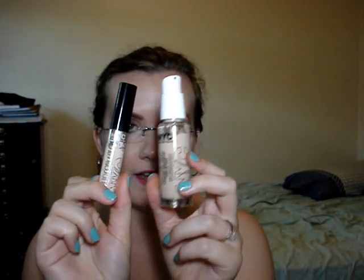I've mentioned these products a million times before, you're probably sick of hearing about them, but the NYC Smooth Skin Foundation and the Liquid Concealer, I wanted to mention these in my July favorites because I have been using them a lot this month. I use them all the time, but I felt they were worth a mention here because we have been having such hot, humid weather in the month of July, and these have really stood up to the heat without completely melting off my face, which has really impressed me. I feel like I can really rely on these products even on the hottest of days.